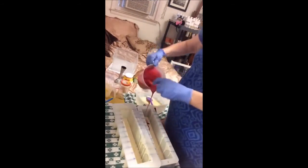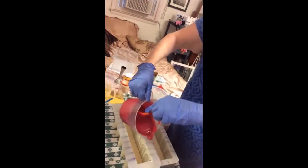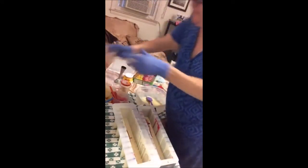Shall we do some red? Pour from a high distance, so it will go down inside it further. And I don't really have a lot of the white down in there. Pink. Do the same. And some no color. Starting to thicken now. Red. Pink. Or no color.